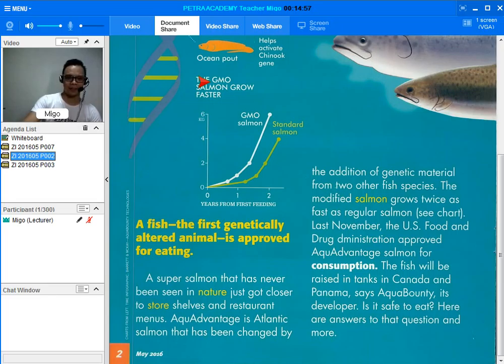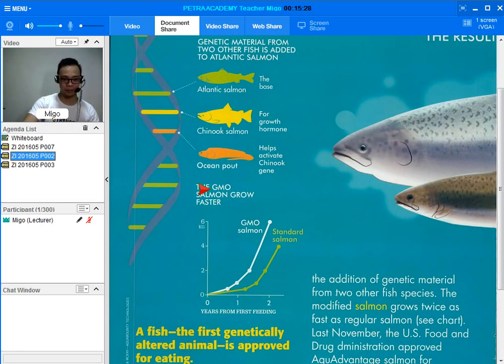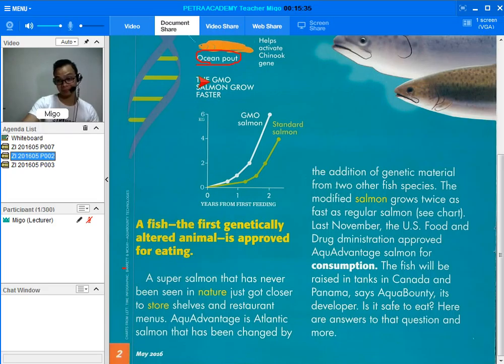Let's read. A fish, the first genetically altered animal, is approved for eating. A super salmon that has never been seen in nature just got closer to store shelves and restaurant menus. Aqua Advantage is Atlantic salmon that has been changed by the addition of genetic material from two other fish species. And what are those fish species? Well, it's right here. It's probably the Chinook salmon and the ocean pout. The modified salmon grows twice as big as a regular salmon. Okay, I think we were right about that. We answered that question a while ago.